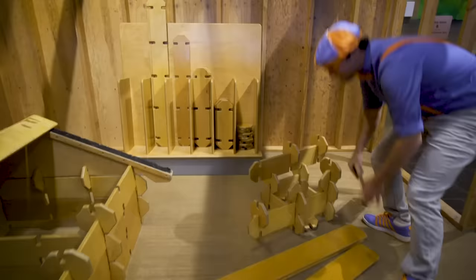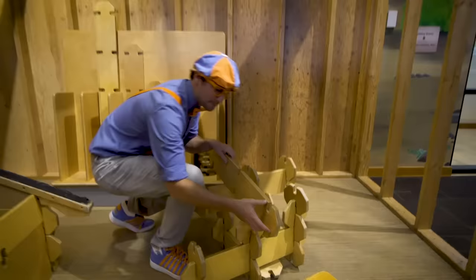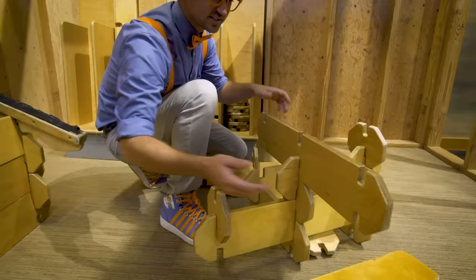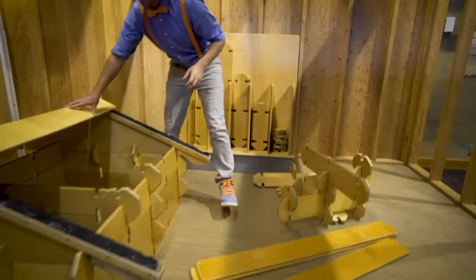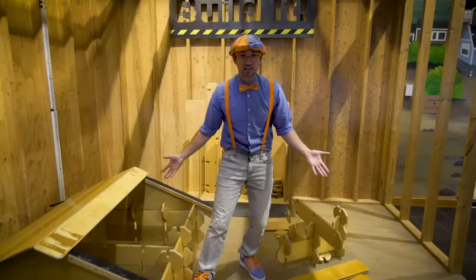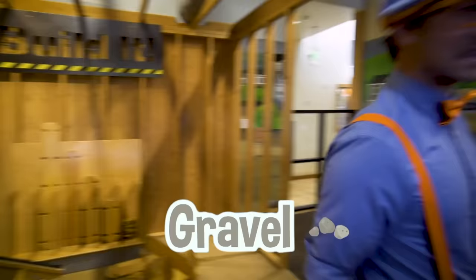Hey, this is the Build-It Gallery. This is where you get to build things. You put things together, these pieces of wood, and then that is how you build things in the Build-It Gallery. I almost completed this house. Do you see it? I have a roof right here, and the framing of the house, and the walls, and everything, except for the remaining roof and some gravel. That's what we need, gravel, to go inside the house.